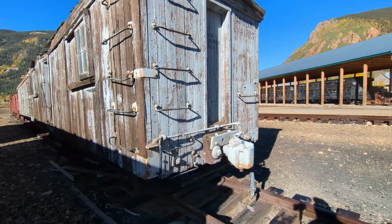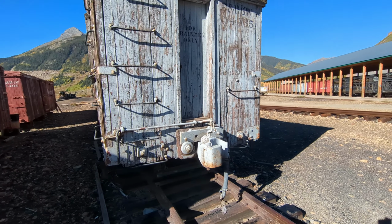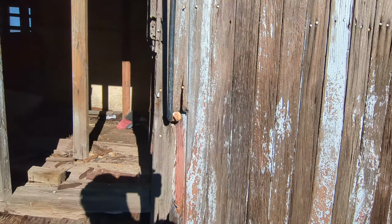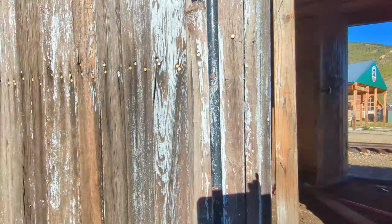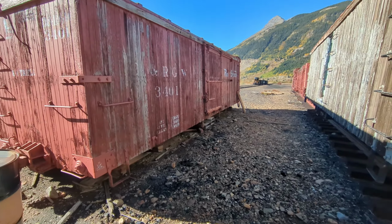Let's see, what do we got here? For trainmen only. So these must have been sleeping cars, maybe? Work train cars. Maintenance of way. All wood construction. Small box cars here for storage.